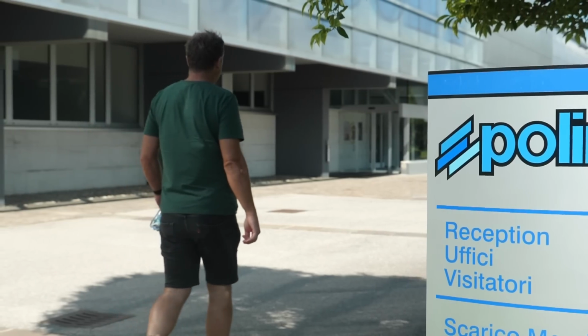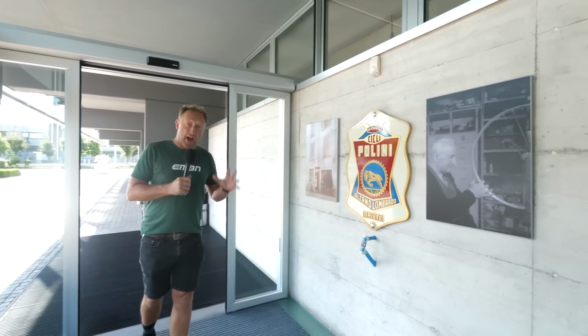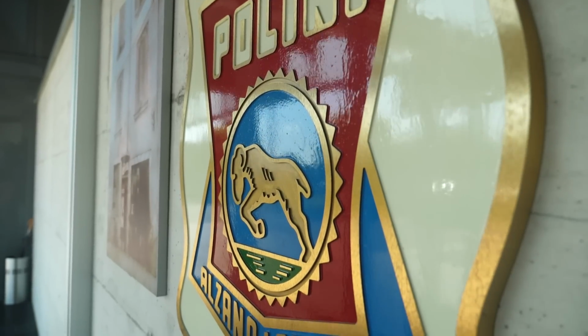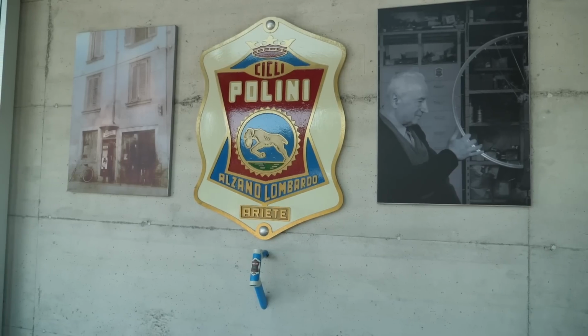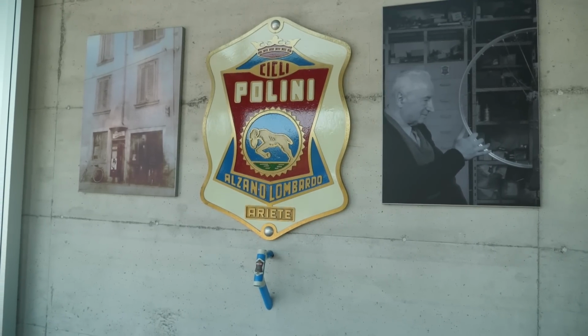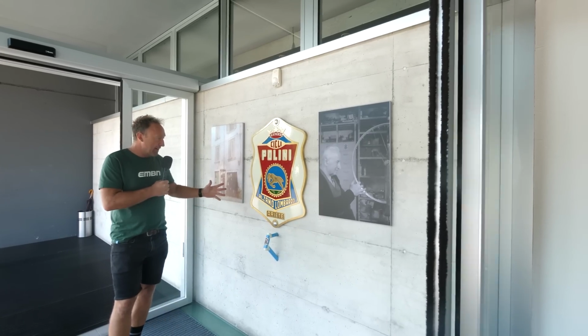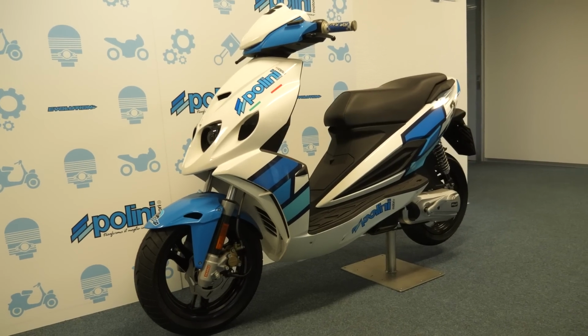Now, many people associate Polini with scooter accessory manufacture. However, it didn't actually start there. It started in the village of Alanzo, with a man by the name of Battista Polini, who actually came back from the front line to repair bicycles and also make some aftermarket parts. But after that, obviously, it moved into the scooter world.